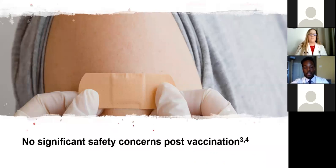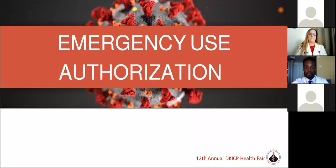Something we do know is that all 3 of the studies were deemed to have no significant safety concerns post-vaccination, but this is still getting monitored. And so what this is all leading up to is all the vaccine candidates and companies hoping to gain emergency use authorization. Emergency use authorization allows the FDA to temporarily approve medical countermeasures needed in public health emergencies. Just another thing to note, this does not constitute full approval, but instead allows the FDA to basically get something out there if we're in times of crisis.